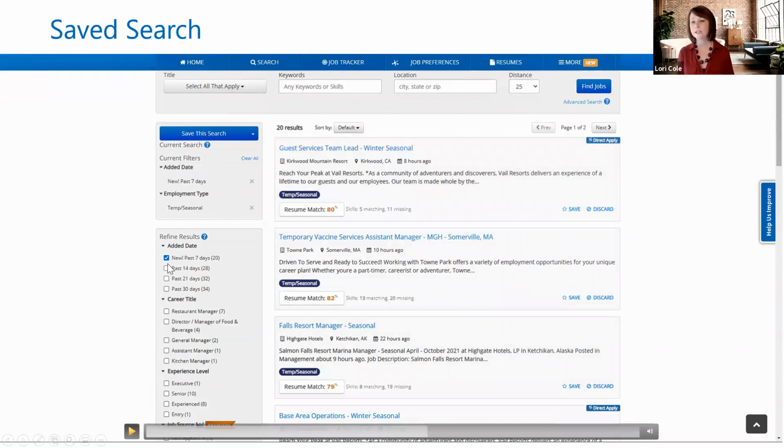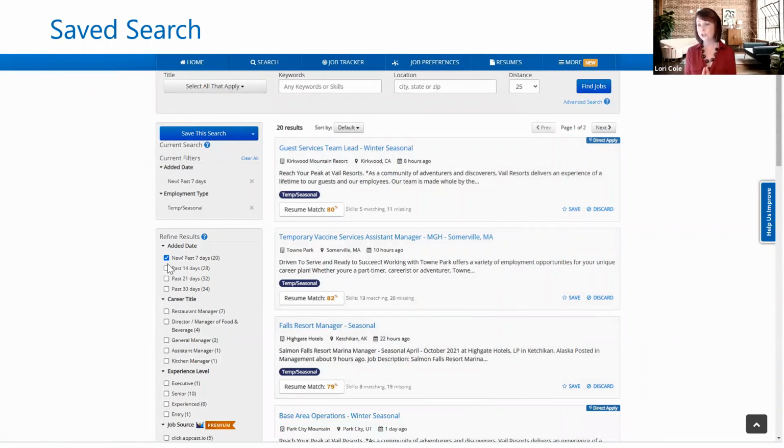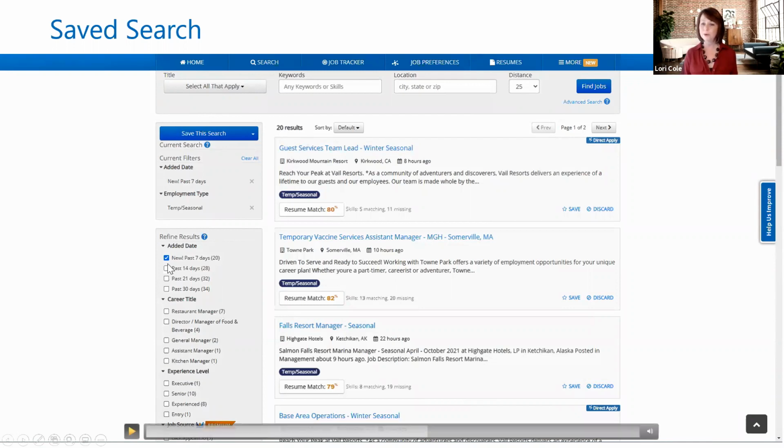Over here, we start to get into some of our filters. So I wanted to stop this for a second to explain it. Each one of these filters will filter down the results of that larger search that you just ran. So this particular filter shows that I have 20 jobs in the last 7 days that are new. So if I click that filter, you'll see that this number 20 returns 20 results up here. And then it also changes the numbers for the filters down below. So you'll see restaurant manager here has 7, kitchen manager has 1. So I just wanted to point that out.